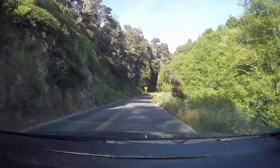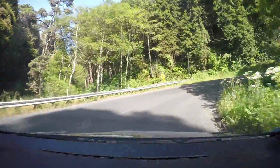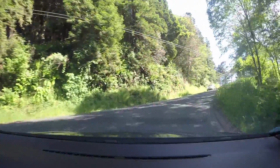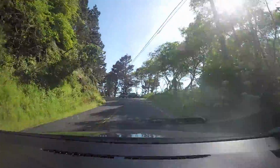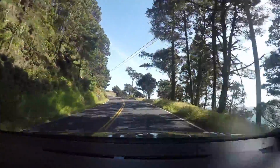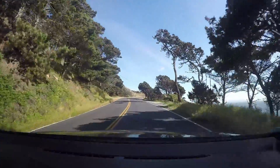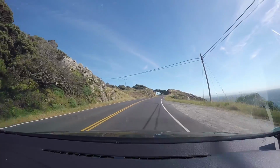I've cut out all the bits where we were going through small villages and uninteresting parts of the scenery, because quite honestly, what's the point? You're here to see the cool stuff. This is the cool stuff. Going through villages, not particularly exciting, except for that bit where we nearly crashed into that guy. That was exciting, but not for the right reason. That was definitely not the correct reason.